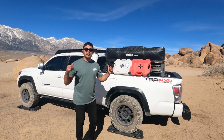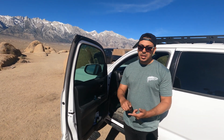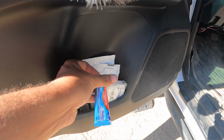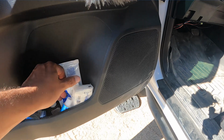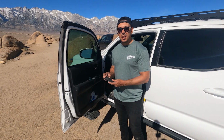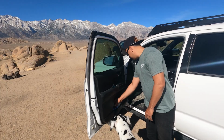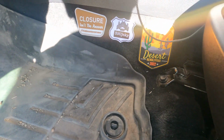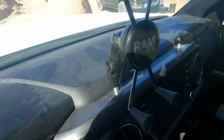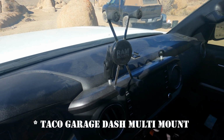So now I'm gonna take you guys into the cockpit. On the inside of my door panel here, I keep everything from Kleenex to hand wipes, face wipes, Q-tips, and then a toothbrush, of course. You never know when you need to brush your teeth, when you need to wash your hands. Little trusty Buck knife right here. We got some patches held up right here. I have the Taco Garage molle mount up here, and that's how I have my RAM mount mounted up for my cell phone.